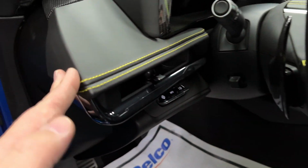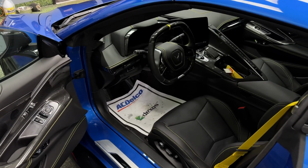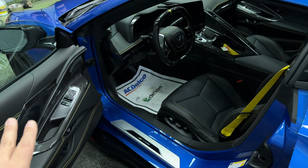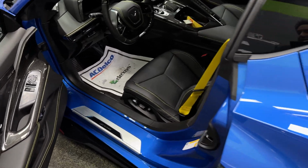The yellow stitching is perfect and it really accents well on a black interior. That's where the majority of the price increase comes from, is the 3LZ interior with the carbon fiber package, because those two options by themselves are well over $10,000. But like I said, guys, the package here is actually looking really good.